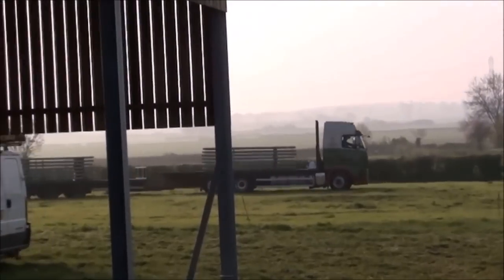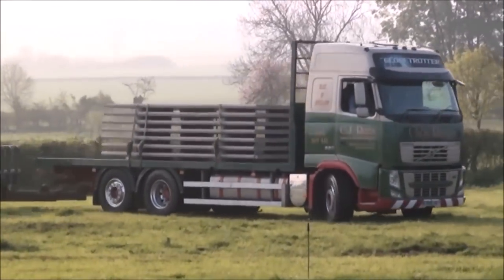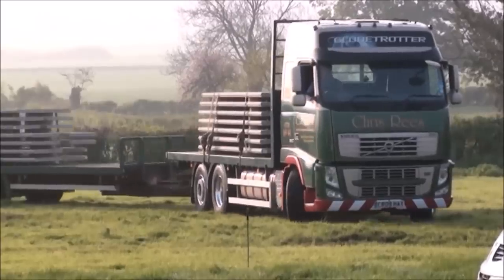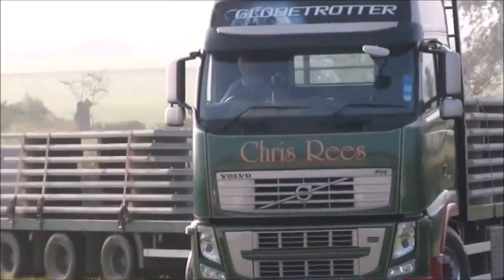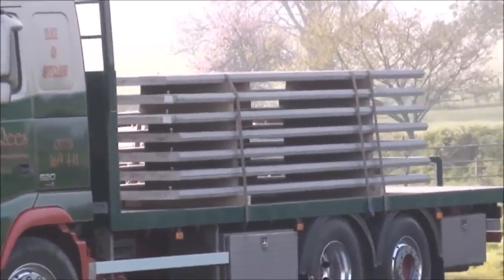Now the concrete panels have just arrived, all the way from Lydney, that's where they're made, the other side of the River Severn. So they'll be unloading those now, and well, I don't know whether they'll get them up today.